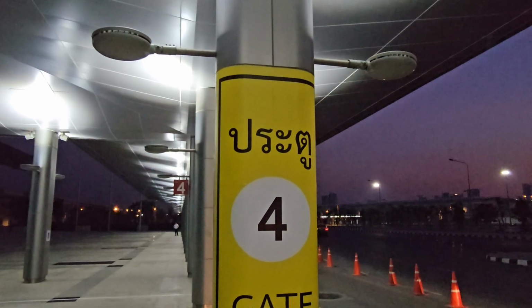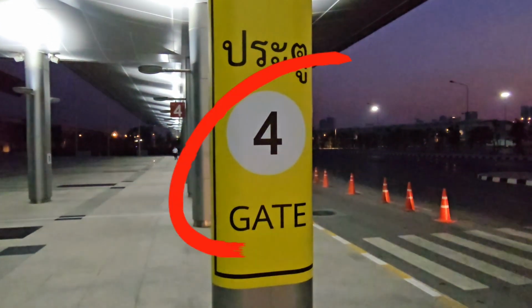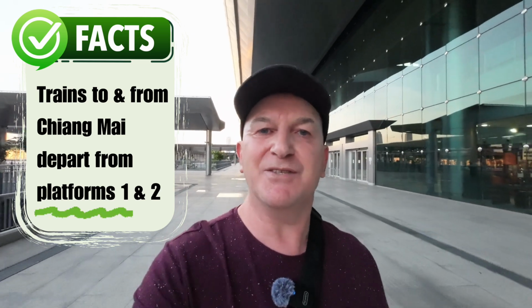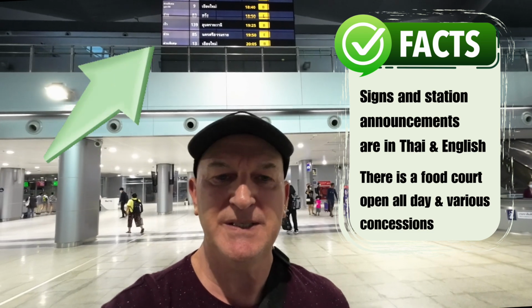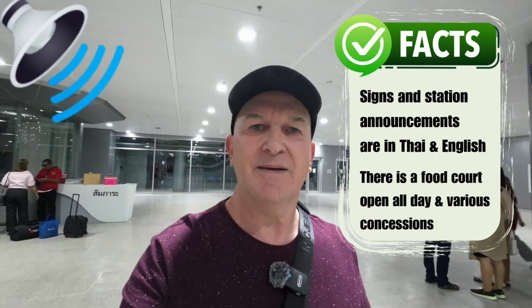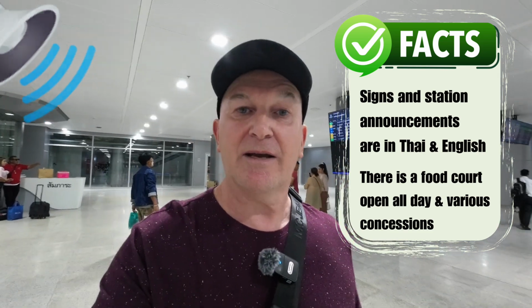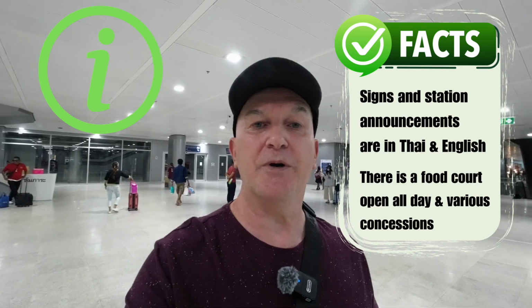First of all, when you arrive, you need to head for gate 4. I believe trains going to and from Chiang Mai normally go from platforms 1 and 2. There's an indicator board, which you can just about see behind me. The good news is it's written in Thai but also in English. You can probably hear in the background that there are announcements both in Thai and English. I went to the information desk as well, and they were most helpful and spoke perfect English.